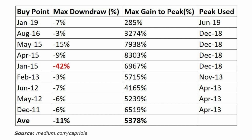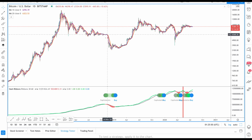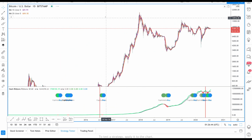He estimates an average drawdown of 11% with a maximum gain to peak of 5,378%. One of the things which makes this indicator so powerful is the number of times it has occurred. We made a video previously talking about a very bullish Bitcoin signal, which involved the crossover of the MACD moving averages on the longer time frame charts. However, that indicator only flashed several times, I think it was 3 or 4 times, but this indicator has flashed no fewer than 10 times.